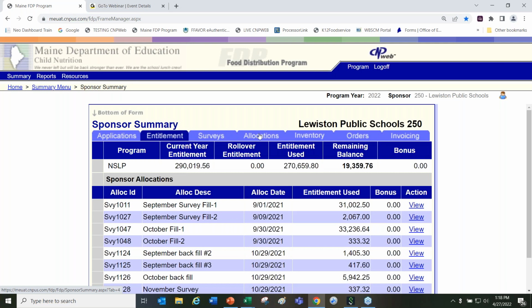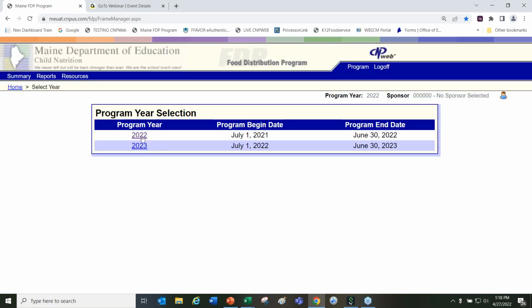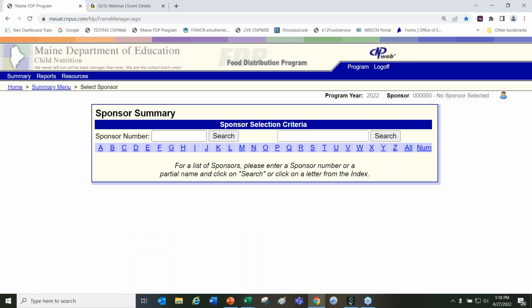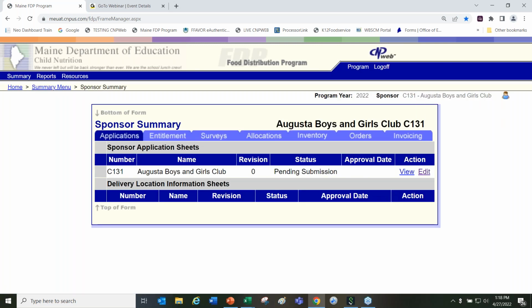Is there any other questions? Okay, so I'm going to go through it again. ID and password, food distribution, program year. You're going to go into do your application. This says add, so you're going to add it, and then you're going to have the location here. You're going to add this one. Those will be in pending status. They come over to me, I go in, I view them, and I put them in. They change to active status.